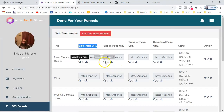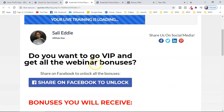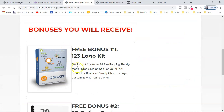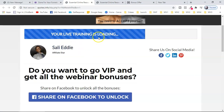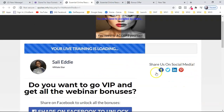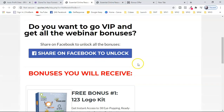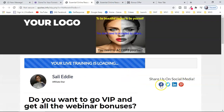And then you have a bridge page here. This is the place, guys, where they're going to see the webinar. Okay, everything is already ready here. You can see your live training or the webinar is going to start, so all these things you can change, the social media logos and all this you can change, guys, so that you can grow your account and get a lot of traffic from social media also.